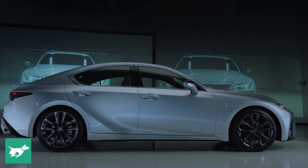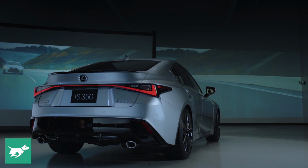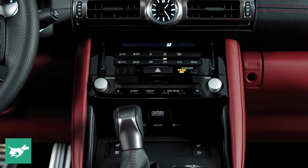The answer is pretty much somewhere in between. The new IS doesn't move to TNGA, which is perhaps a bit of a shame, but the current car is radically overhauled. It keeps its current platform, but with a much stiffer chassis, a significantly wider track, and obviously this considerably changed exterior. And we'll be getting into everything that's changing and everything that's staying the same in today's video.